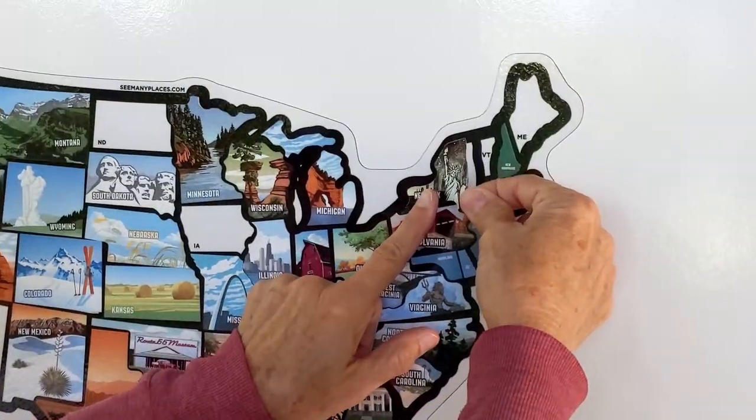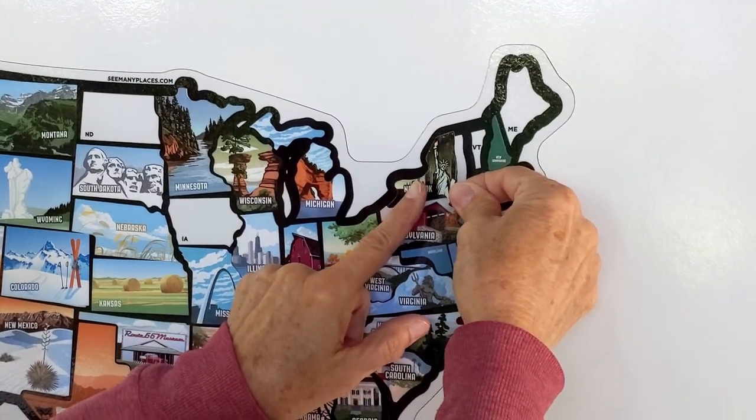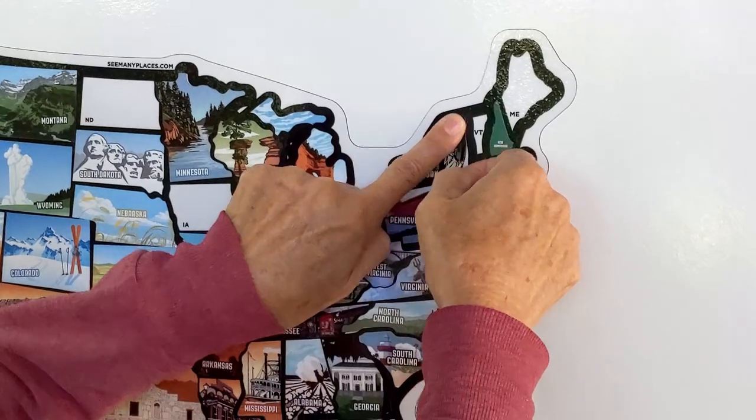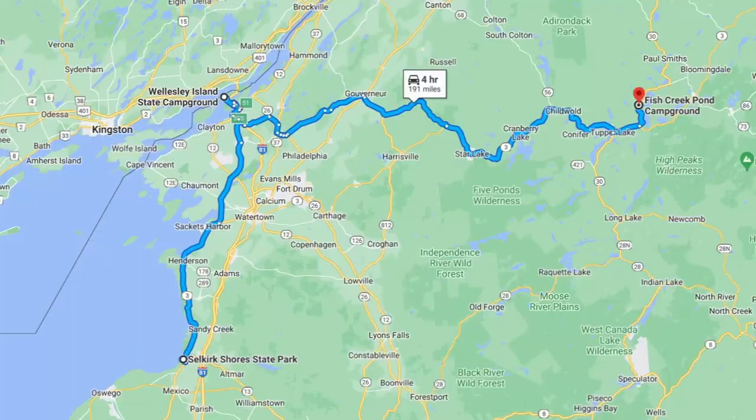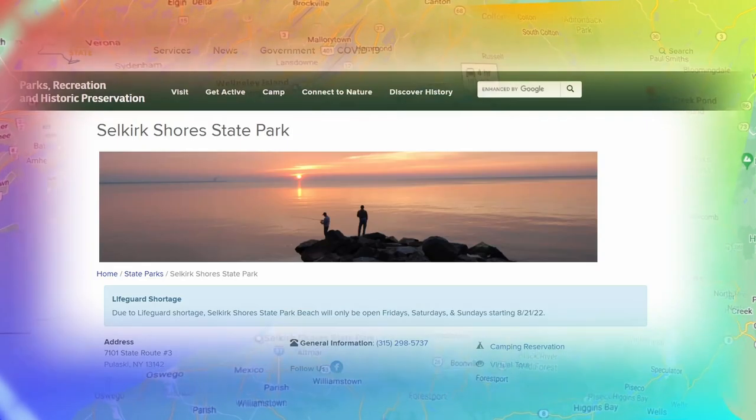We were very excited to add the state of New York to our travel map. In this video, we're going to share our visit to three great campgrounds in New York. We visited Selkirk Shores, Wellesley Island, and Fish Creek Pond. We were there in the months of May and June and enjoyed the northern part of New York and the cooler weather and gorgeous landscapes.